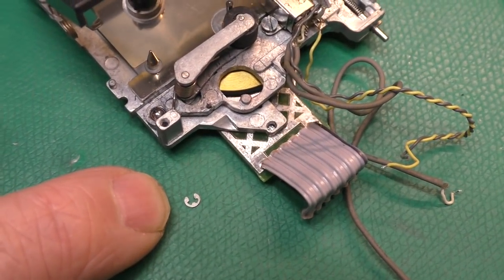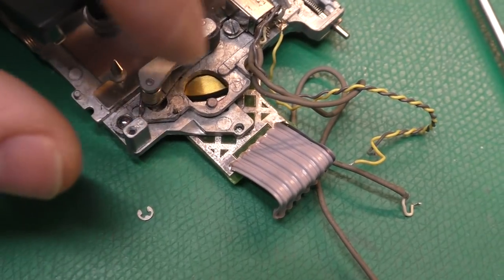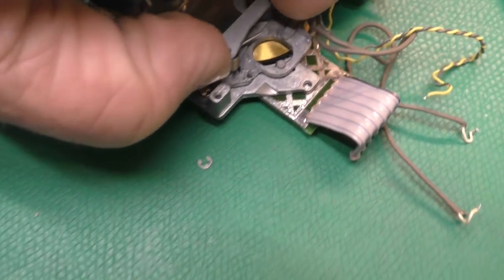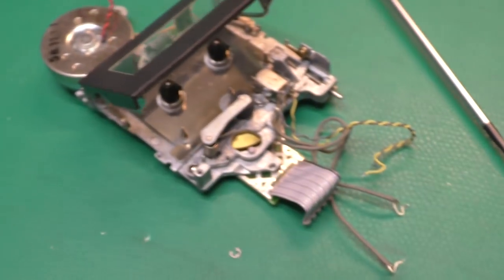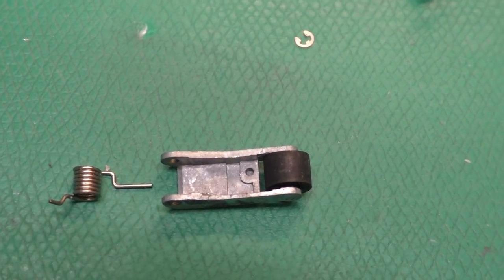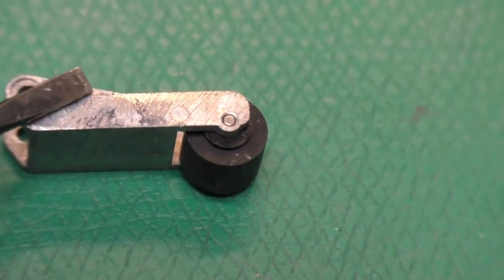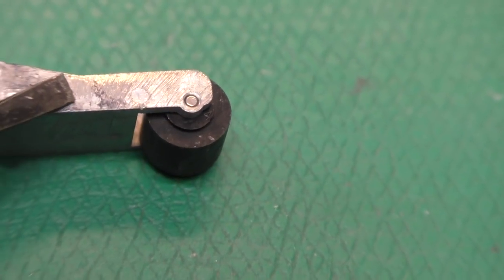Okay, and there is the retaining ring. That was below the spring on that pinch roller arm. Now I think I should be able to pull that guy off of there. Don't think I'm going to be able to do it one-handed though. Okay, here is the orientation of the spring inside the pinch roller. And right there is where that little nub was.